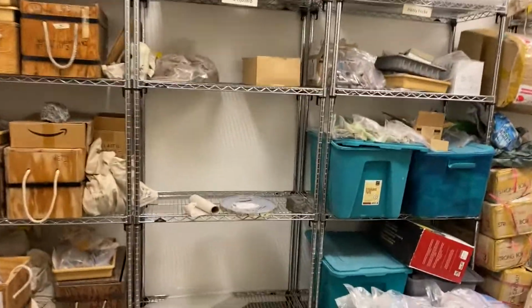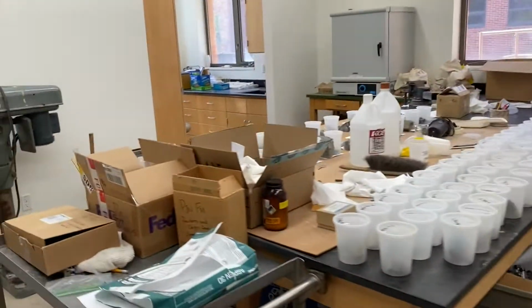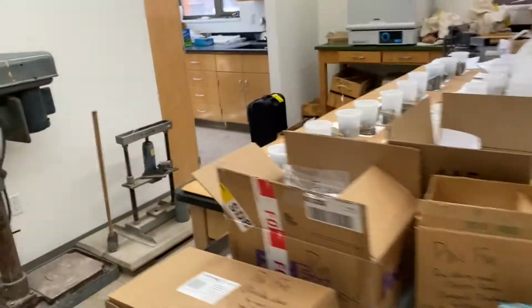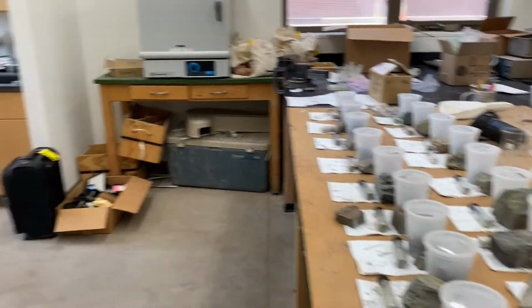This is all rock storage. There's Michael. Now here, this is where a lot of thesis work gets done. There are a lot of samples. This is all Helen's stuff that we are now all about to organize and put away.